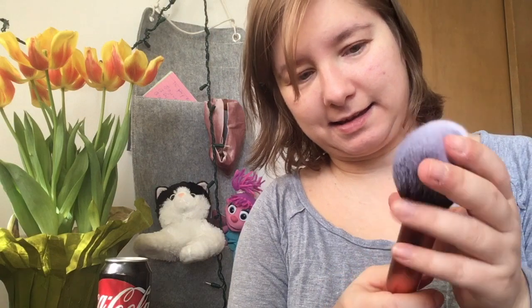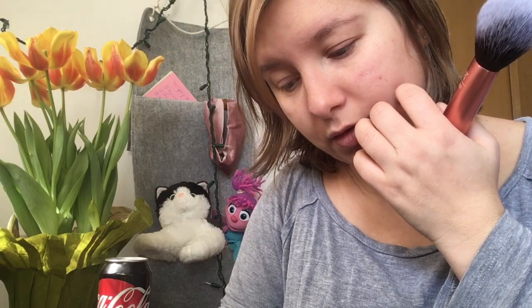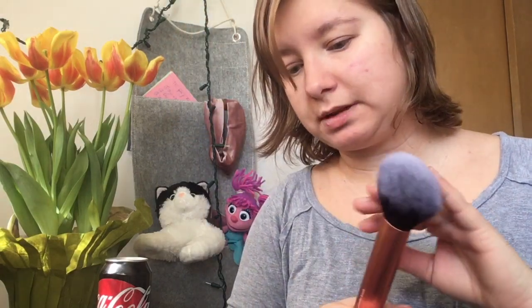Satin. I like it. I like it a lot. And this is the Real Techniques 201, and I'm not sure, and these are the 222. They have names on them, and if you're interested in a video about these brushes and how they perform, please let me know and I'll do it.